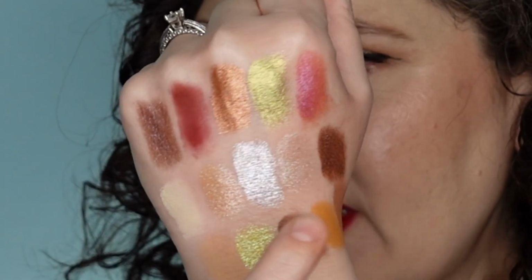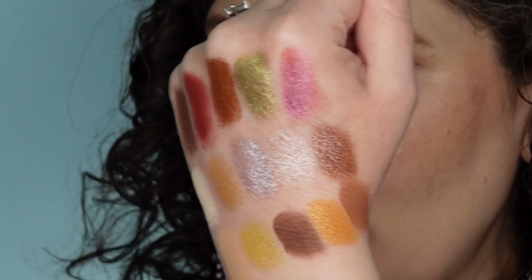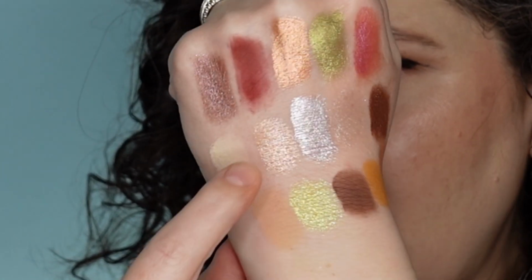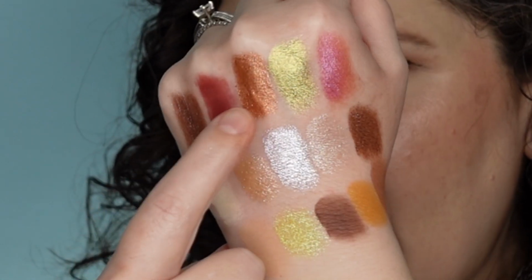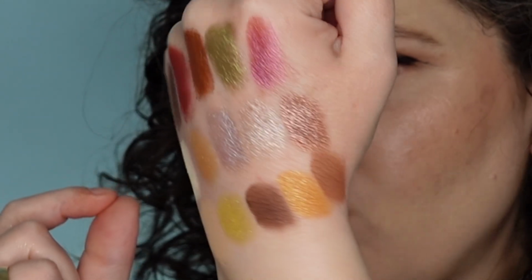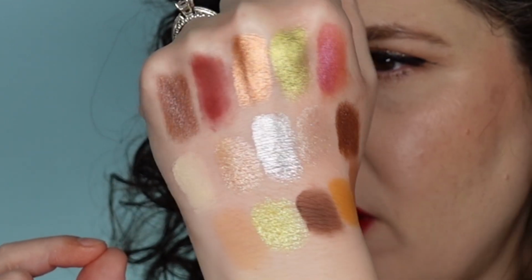I found that all of the metallics were really easy to swatch and super beautiful. This one here seemed a little bit less pigmented. This one here, this kind of yellow shade, these two, and this kind of bronzy one here in the middle had a very different, almost squishy feel to them. But this is the entire eyeshadow palette.